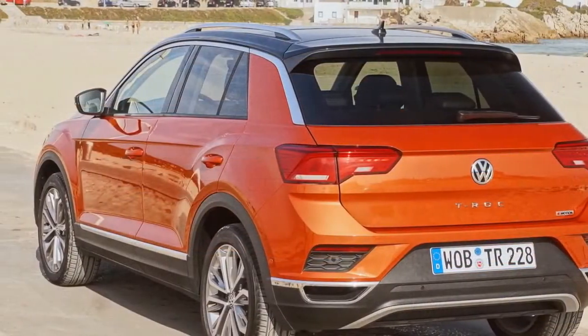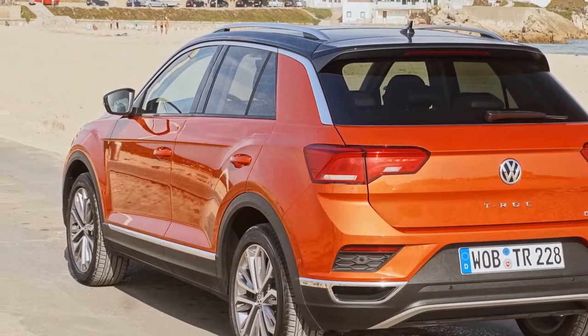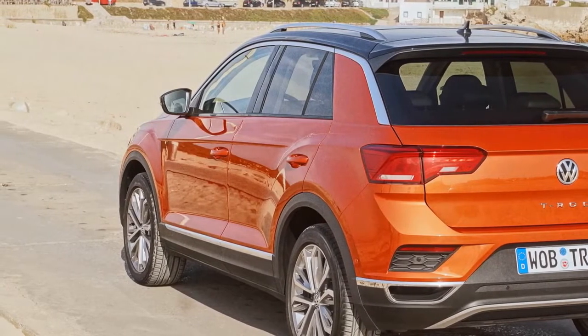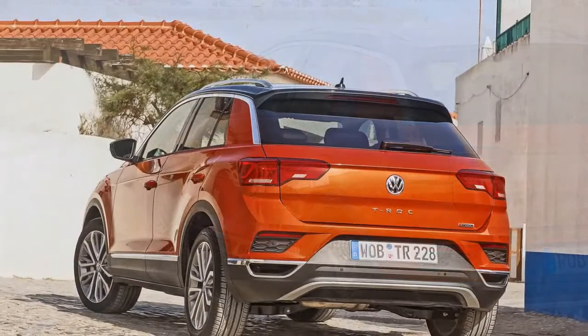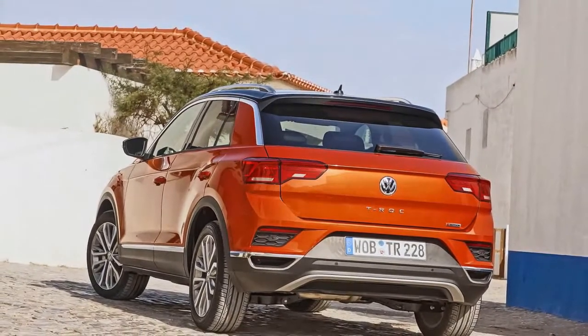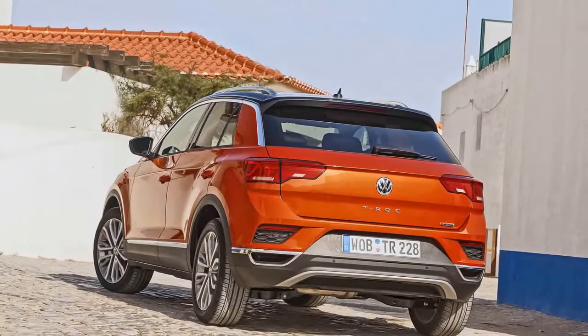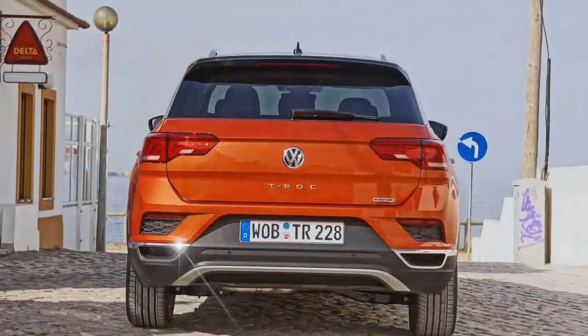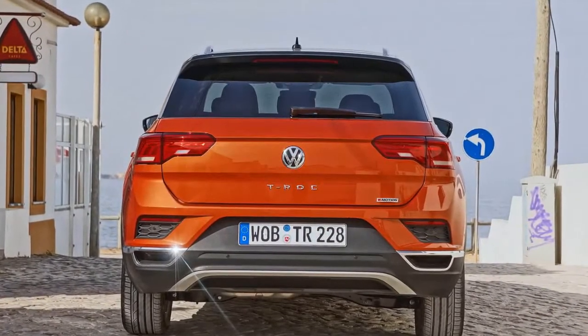Golf-like is a good thing. The T-Roc still drives pretty much like a Golf. The available engines, three diesel and three gasoline power plants are offered, are smooth and responsive. We drove two of them, and we loved the turbocharged 2.0-liter diesel inline 4 rated at 150 horsepower. It's torquey and extremely efficient.